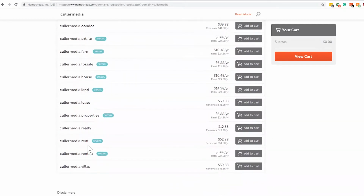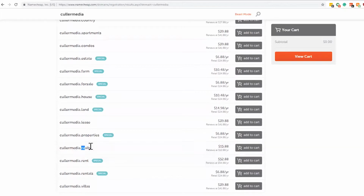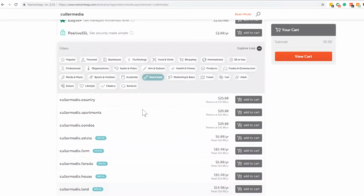Colormedia.rent. So if I own a property management company, I am dead sure going to get that. So colormedia.rent, who cares if it's $52? If that means that's going to bring in a couple more tenants, hey, it's worth it to me. So these are things you got to think about. So .realty, .properties, .land, .house, .for sale. I mean, these are huge domains that you could get.